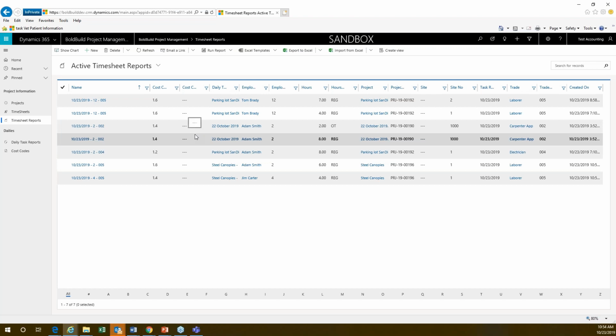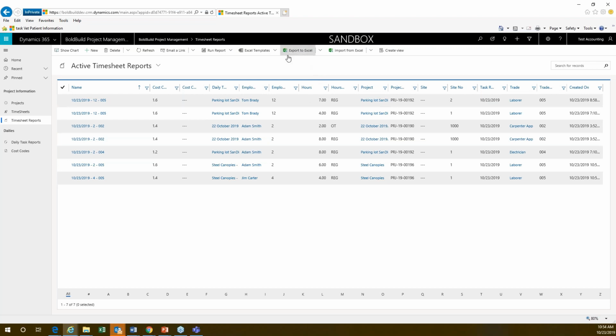It has all those rules, and once you have this, you can either export it to Excel and import it into your accounting system, or you can push it directly through an integration with your accounting system, and that allows you to pay them accurately as well.